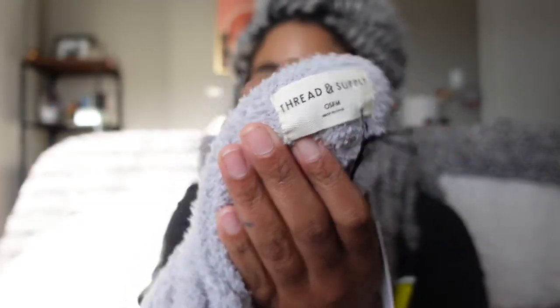Taking it off, I can feel the chill of the room, but keeping it on, this would be so nice. It is made in China, is what it says there, but it's by the company Thread and Supply. And let me see, there is no sizing. Oh, it says one size fits most. So it has OSFM, one size fits most. So it's one of those. It is hand wash cold, do not tumble dry, dry flat, do not wring, do not bleach. So I wash all my clothing in cold temperatures anyway, so I am fine there.